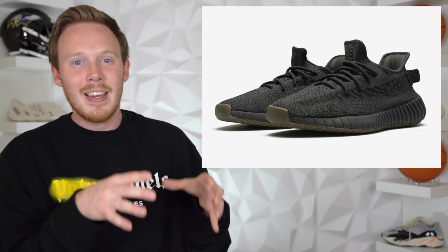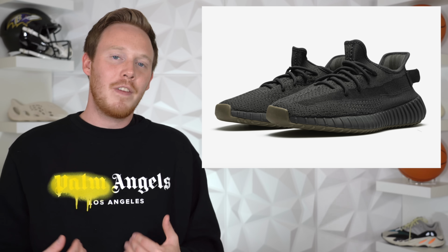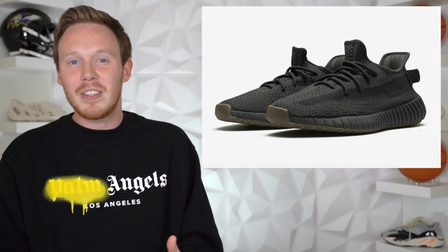And when you get such a clean and sleek looking 350 V2 that kind of just blends off into the background and becomes an accent piece to a really nice minimal outfit, you've got a winner. But my favorite part of the shoe isn't the fact that it's primarily black, it's the subtle color variation that takes place between the upper, the midsole, and the outsole. While the upper of the shoe looks black from a distance, when you get up close you'll notice that it's a very dark shade of gray.